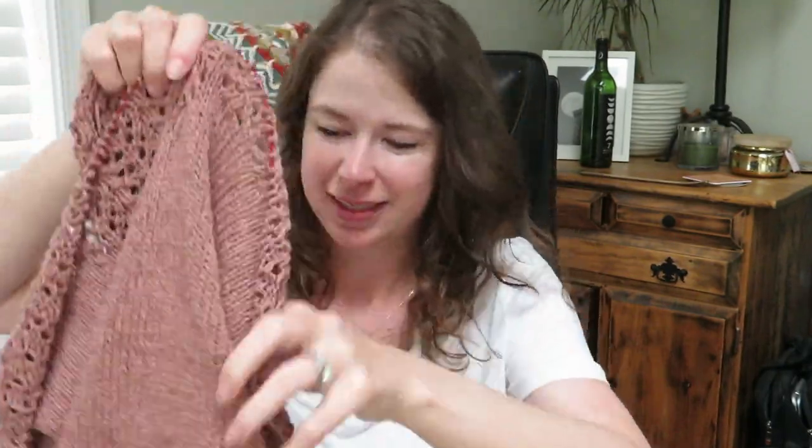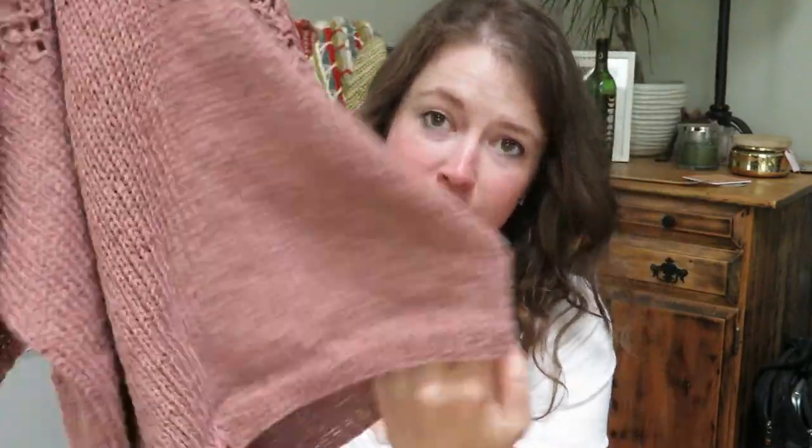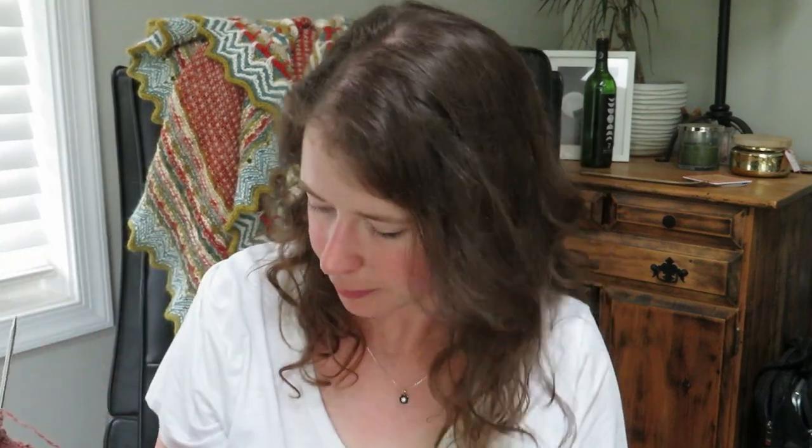So it's got a really short rib, which I almost wish, this is how much it called for in the pattern, but I kind of wish I would have made it a little bit longer because I do prefer a longer rib. And it folds really badly, which I'm hoping it doesn't with blocking and or wearing, but I'm not sure. You can see the line where it just wants to fold up on itself. So we'll see. I don't think it's going to bother me enough to rip out the hem and try to knit down on it. I don't think I'm going to care that much.